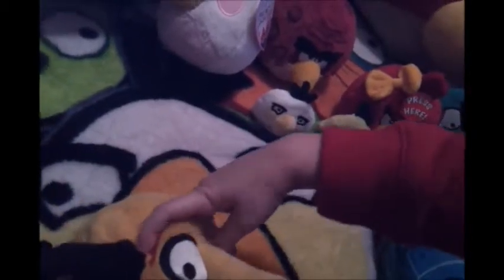You see, he has some black eyes right there. Some glowing stuff. You see black underneath.